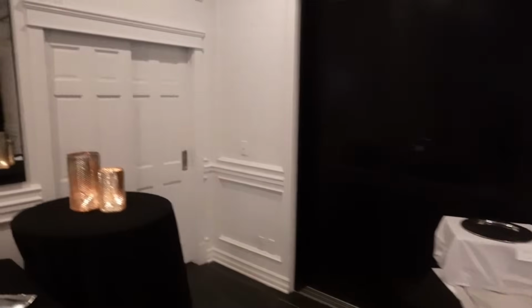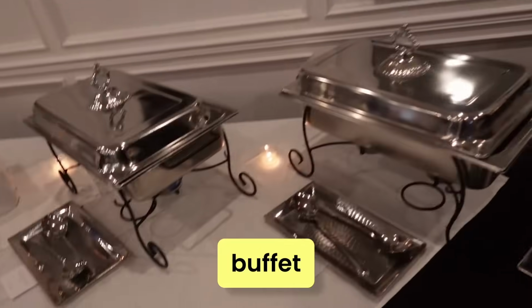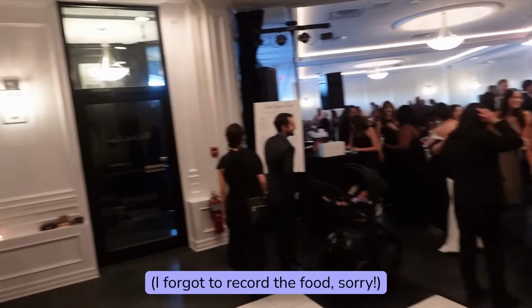Then it's time to eat. Our dinner for the evening was a buffet. Yes, the T is silent in buffet. This is where you can choose what you want to eat, and you can take as much as you want.